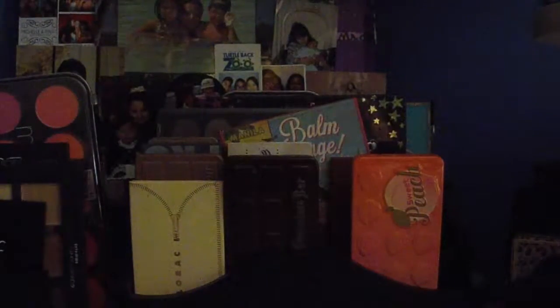My aunt has another one, in a neutral color. If I can remember the name, I'll put it on screen. But it's really, really pretty and really vibrant, as it says. And on to the next.